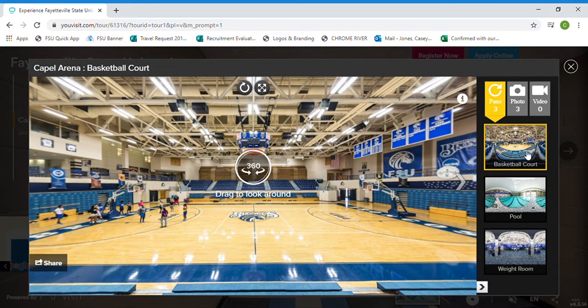The basketball court area is one of the largest in the entire CIAA, since we are the largest school in the CIAA. Students, our band, our alumni will sit on the floors. They'll sit on this second level or even up on the third level, depending on how packed our games are. Some of our best games do happen during basketball season in the month of January, so definitely check out our schedules.